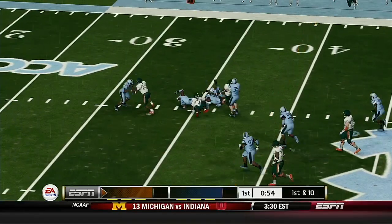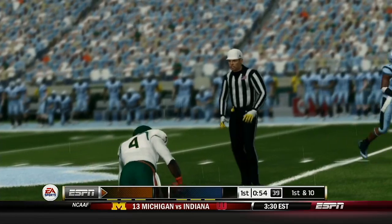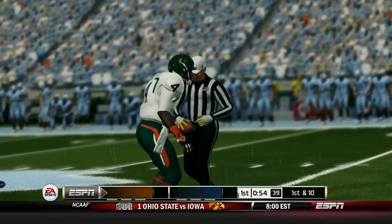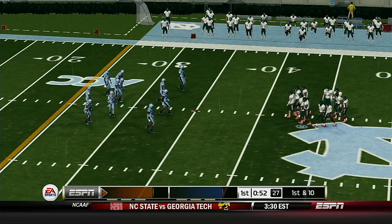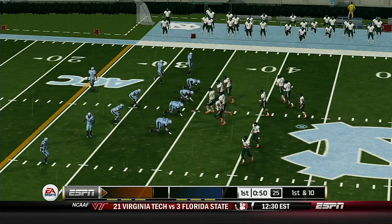Gonna go across the middle, caught. He's tackled at the 35-yard line. I'll tell you something, I'm loving this quarterback's confidence more and more as this game goes on. He's really throwing the ball with some purpose.